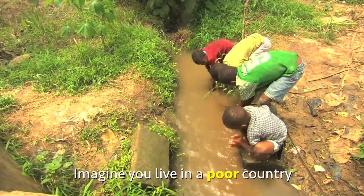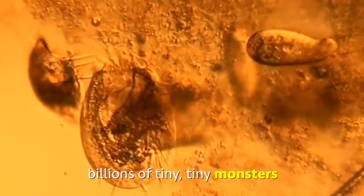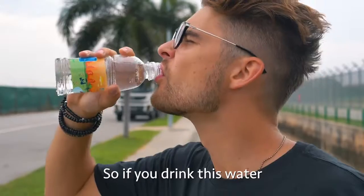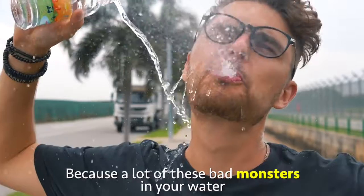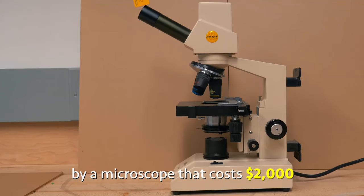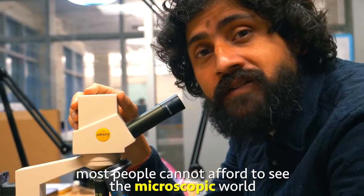Imagine you live in a poor country and you want to drink water. But the problem is, this cup of water is full of billions of tiny, tiny monsters. Some of them are good and some are bad. So if you drink this water, you might get a disease. Because a lot of these bad monsters in your water can only be seen by a microscope that costs $2,000. And for that amount of money, most people cannot afford to see the microscopic world.